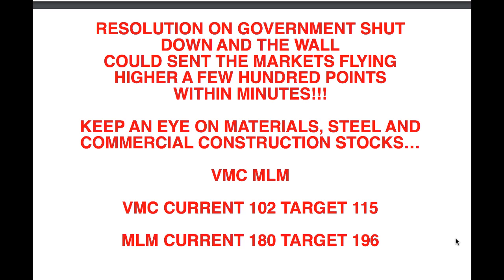Well, the third thing is, of course, everyone is expecting the resolution on the government shutdown and the wall. So two things that we see could be an opportunity. Number one, if that resolution could come, and I think it could come in the next 48 hours, then we will have a situation where the markets pretty much automatically could be flying higher, literally a few hundred points on the Dow higher. And of course, S&P and NASDAQ in the same proportions on a percentage basis would be moving higher as well.